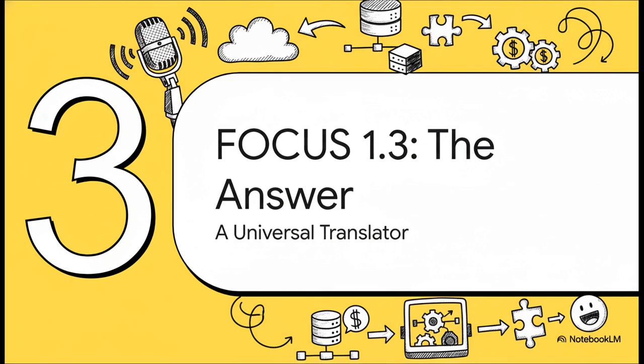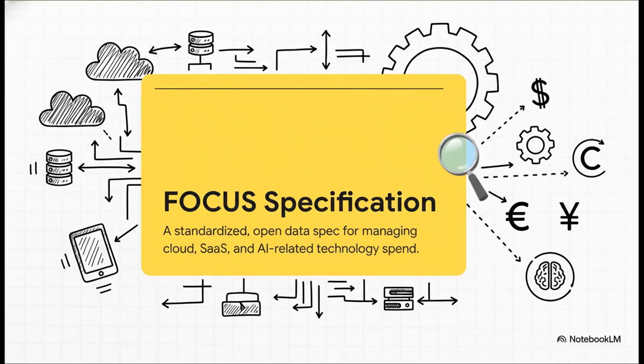This is exactly where the new Focus 1.3 specification comes into play. You can think of it like the universal translator for cloud costs, designed specifically to solve these data challenges. And for anyone who's not familiar, FOCUS stands for the FinOps Open Cost and Usage Specification. The whole idea is to create one single standardized format, a common language, if you will, for all of your technology spending, no matter if it's coming from AWS, a SaaS tool, or some new AI platform.